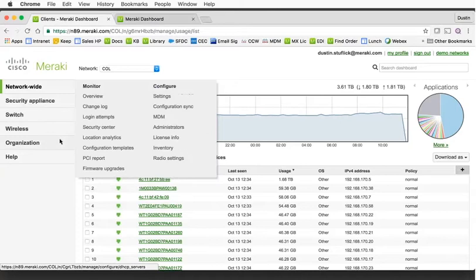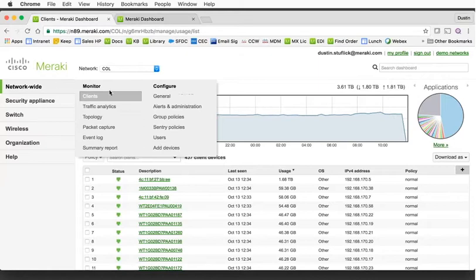And then as we go through, we've also got organization stuff, which is where all your license stuff comes into play, and your inventory and just the different things that you might look for, all the reports that we've mentioned. And then up top is just network-wide. So all of the things like topology and the total client view.